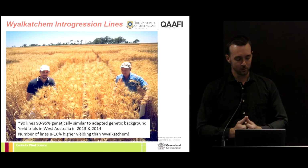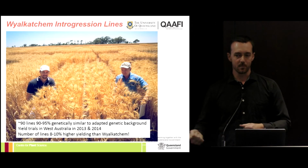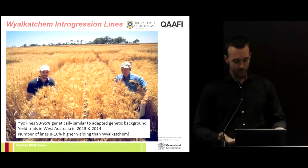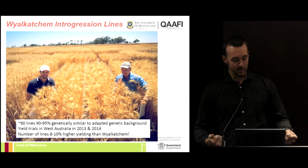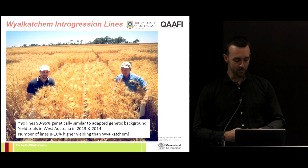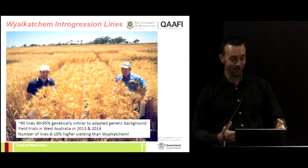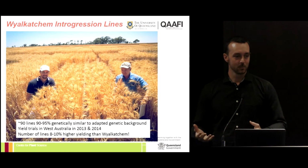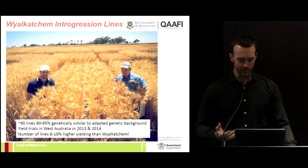This one we worked on was Wyalkatchem, widely grown through West Australia, but it became susceptible to rust, and growers moved away from it. So we worked with this background and produced these introgression lines, and not only did they have the rust traits, but we'd actually improved yield in a number of them, compared to the check, Wyalkatchem. And interestingly, in that time, while we were working on this material, and Wyalkatchem is quite an old variety, Mace was released, and a number of the lines that we developed were equivalent yielding to Mace as well.